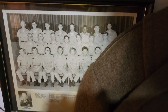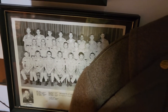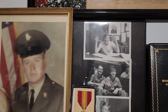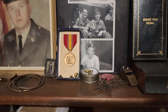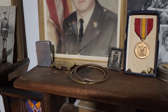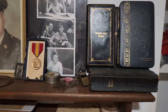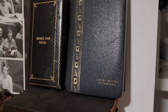And this is my other grandfather who is in Vietnam. He is right there. It's his class photo right there. Here's his military portrait. And some of his pictures. Got some of his stuff up here too. His Zippo, his belt buckle, bracelets, a brooch, some pins, whistle, some really cool stuff. I also have his Bronze Star, and I think it's his Army Commendation Medal right in there.